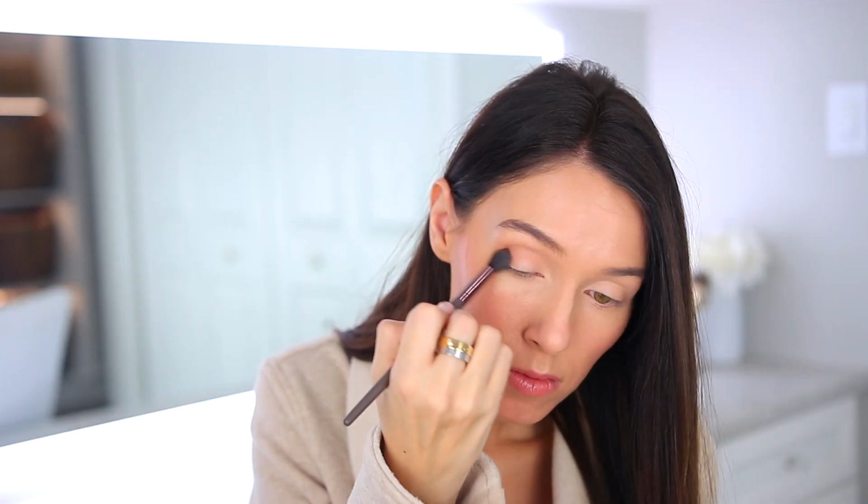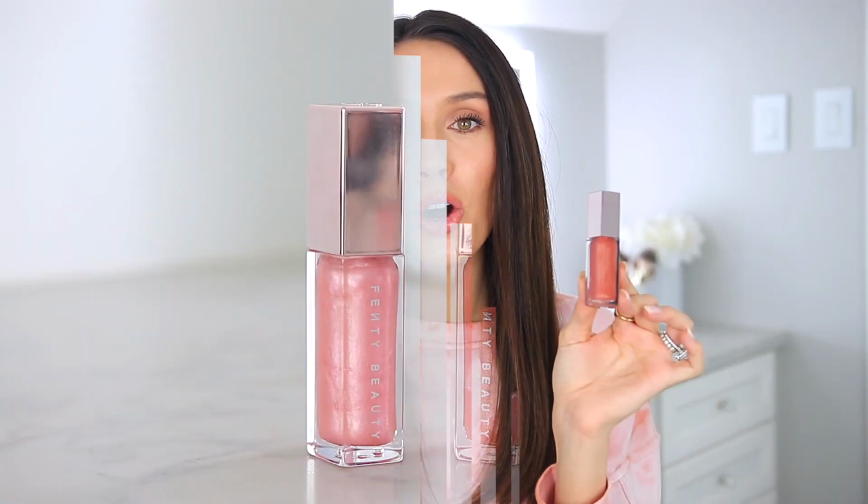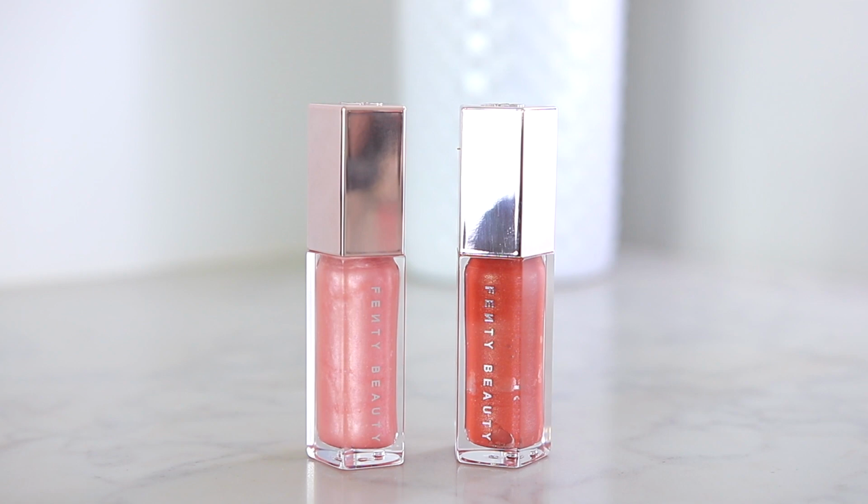So anyway, I ordered this and I love it. That's my opinion. I think it is so creamy, but so blendable, so pigmented. I sound like such a beauty guru, which I am not, but I love this so much. And I feel like these are shades that people should really try out. Like they just look so good on your skin. They just make you look so much healthier and brighter and just better. So love this.